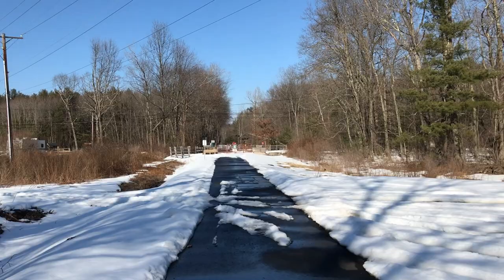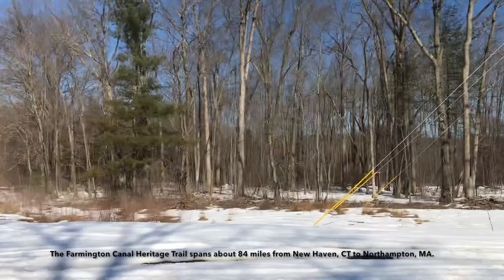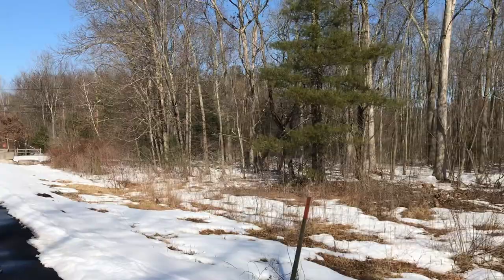I just did about a couple of miles of the Farmington Canal Heritage Trail, and we're about to pop off onto Turkey Hill and hit the bottom of Peak Mountain on the New England National Scenic Trail and head over to camp.